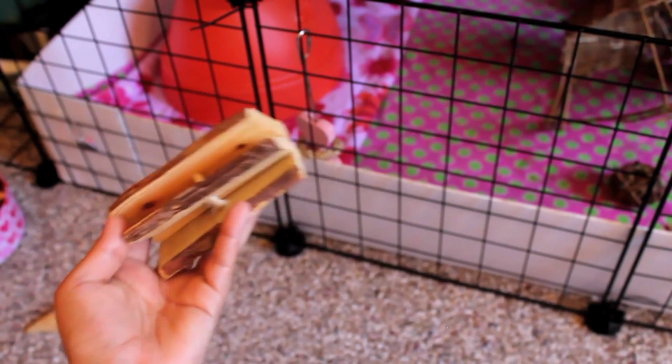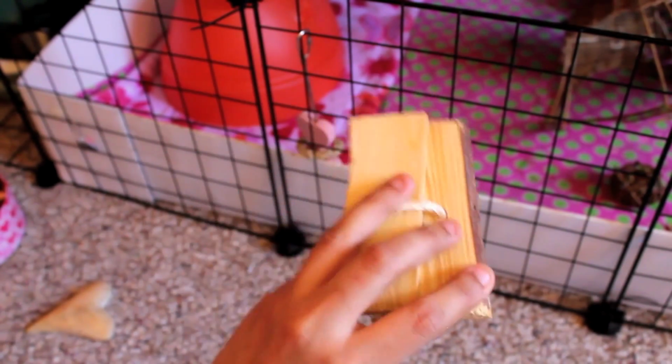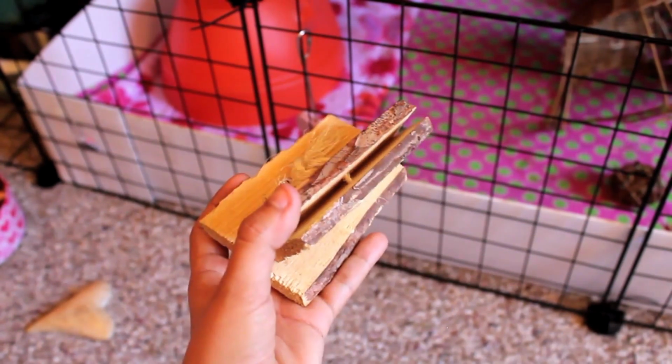And again, as with the bowl that I just showed you, they do chew on it every once in a while, but it's not one of their favorite toys, unfortunately. They don't use it very much.